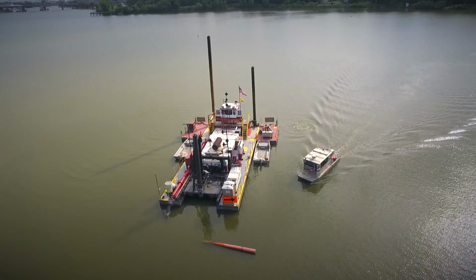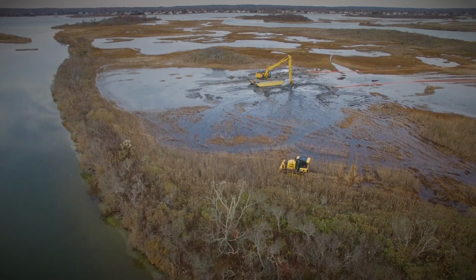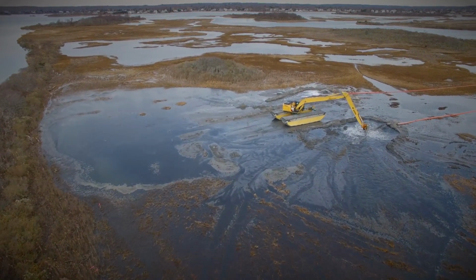Dredging and beneficial reusing of that material can not only be very economical, but it can also be very beneficial to the environment. Creating islands out of maintenance dredging can not only create habitat, but also barriers to protect residents. It truly is making the world a cleaner place.